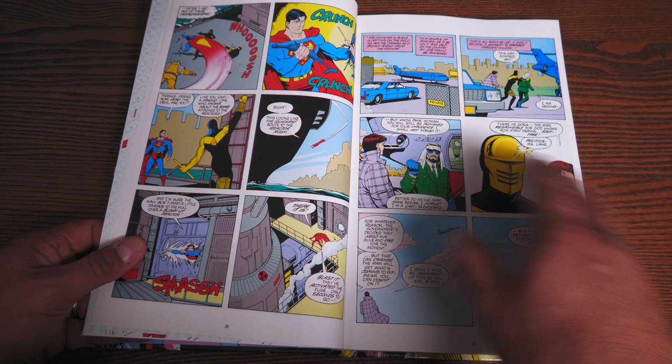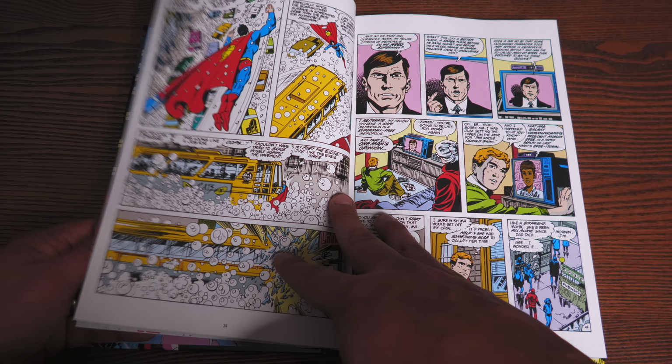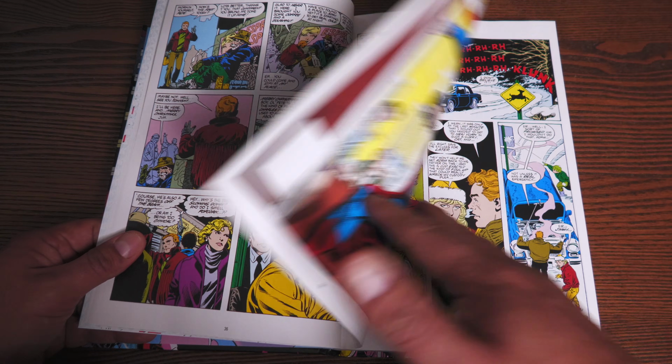We got John Byrne writing and drawing, continuing this Adventures of Superman. We have Karl Kesel doing some of the inks.